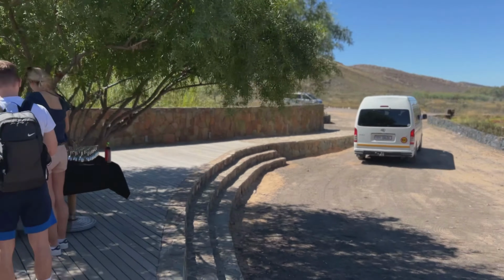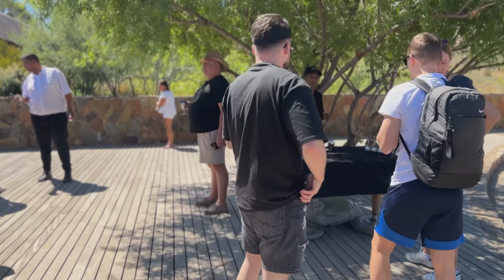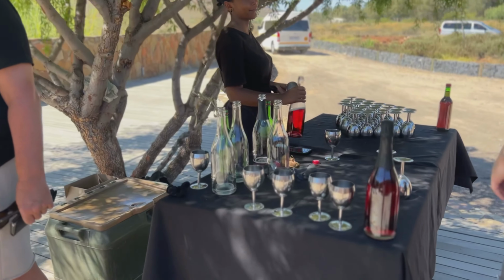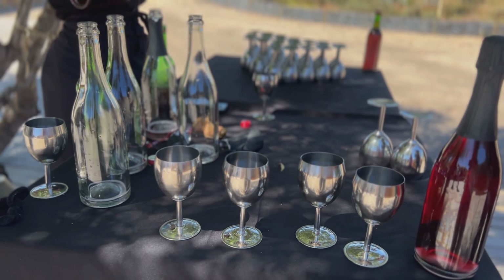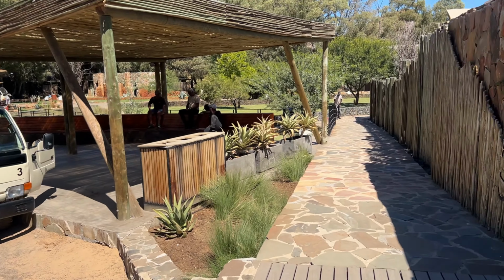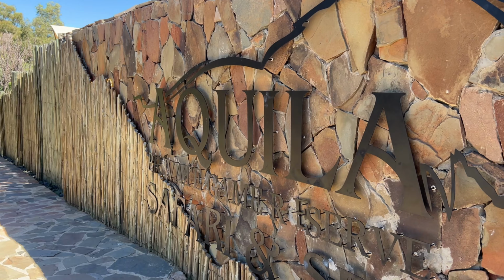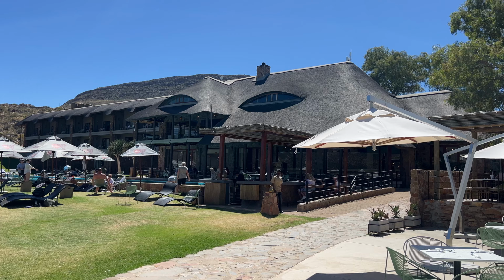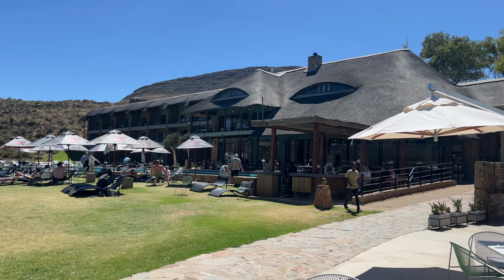Welcome to Aquila. Little welcome drinks. Cheers to being here. Aquila private game reserve. Wow, this is beautiful. So we're gonna have some lunch and then safari starts in an hour.